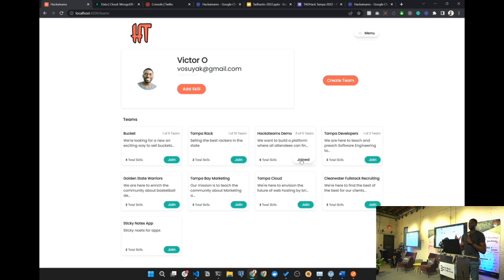So that's Hackateams. Here's the platform, the product. As mentioned, you hit join, and then once you meet that team goal of, in this case, 5, each and every one of you guys who submitted your number will then be able to have your number receive a message saying your team has been completed and it's time to start building.